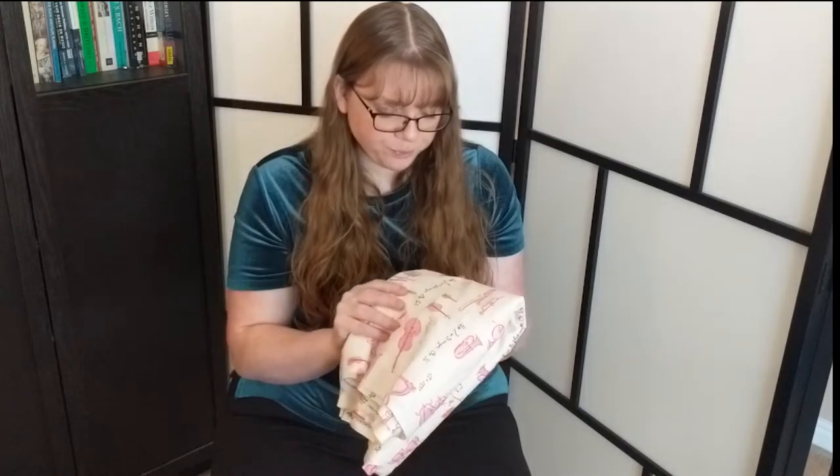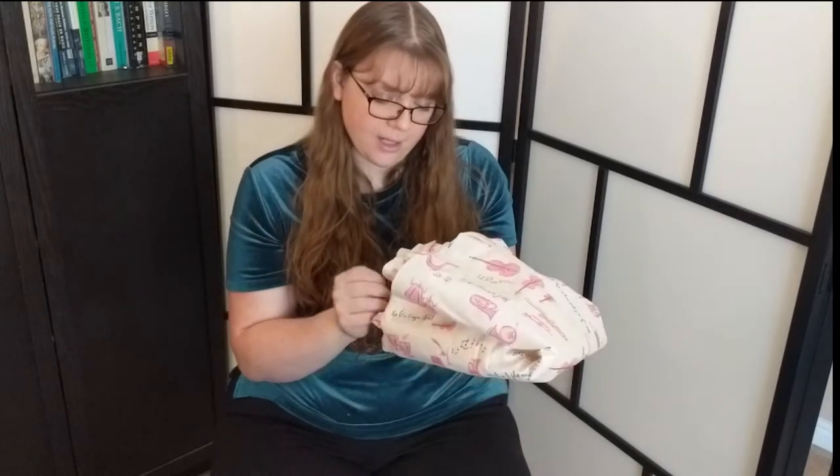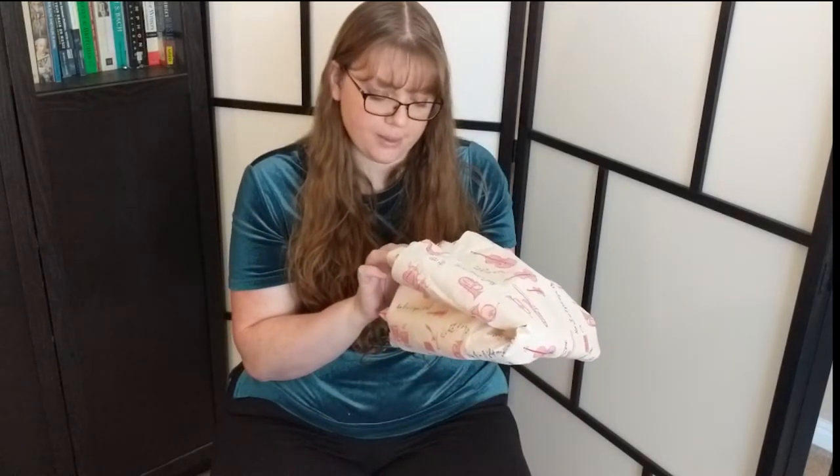Okay. And then the very last one is one of the unique ones. I think it's really neat. This came from my partner's mother for Christmas, and this is a quilting cotton from Art Gallery, and it's their Sonata collection by Amy Sinibaldi.